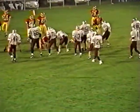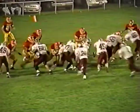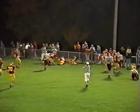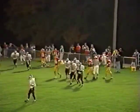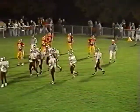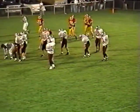Number 2 backfield led by Tony Graham, Brian Culp and Brandon Lewis as back to throw is Bryant. Being chased. Unloads it. Incomplete. Good work. Good coverage there by Charles. Yeah, they did. They had the receivers well covered in the end zone that time. So Bryant did the smart thing, unloaded it out of bounds on the far sideline, so it'll be 2nd and 8, the ball on the 8-yard line.